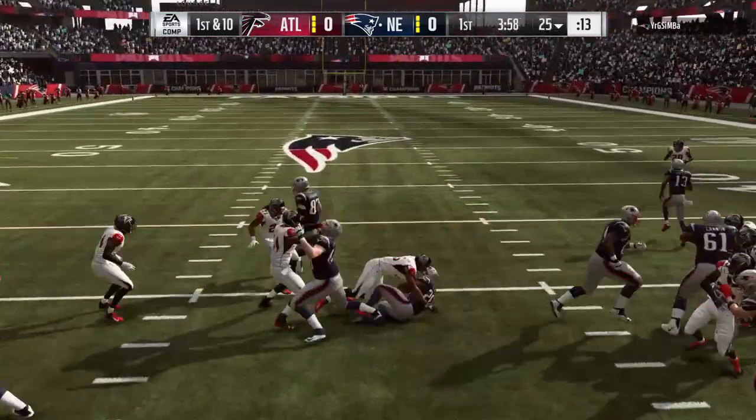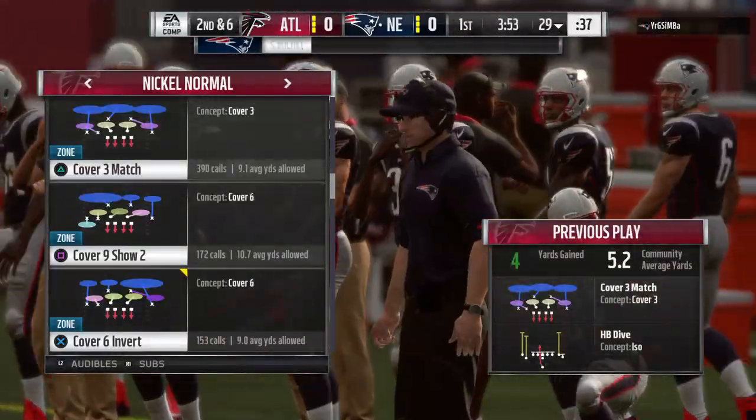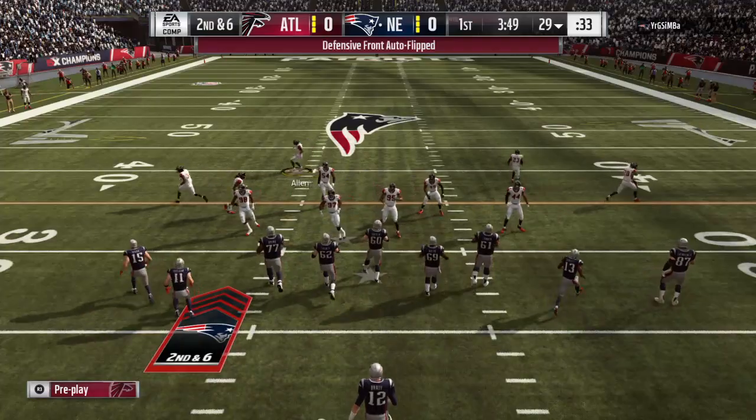They'll run for the first time with Sony Michel. And he's able to plow forward up to about the 29, just shy of the 30. It's a pickup of 4, and it'll bring up second down. 2nd and 6, just inside the 30.